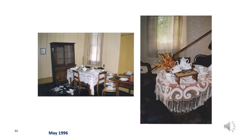These pictures were taken in the family room, the large room at the back of the house, and they're taken after some cleanup was done. The china cabinet on the left actually tipped forward and spewed all of its contents onto the table. You can see there was considerable breakage down on the floor there, but a lot of the items in it were not damaged.